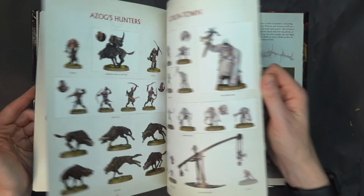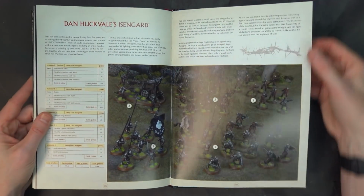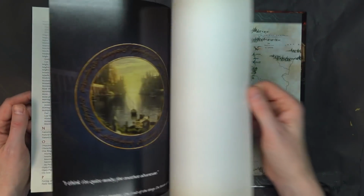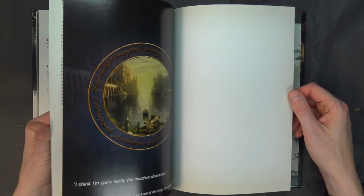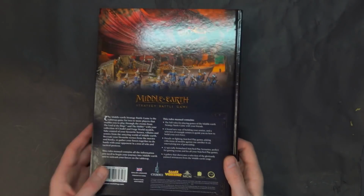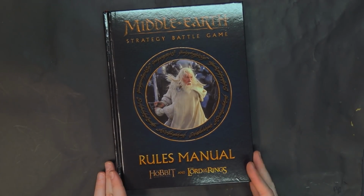They came out with the Hobbit movies and example armies from the various staff at Games Workshop. And then of course what's next, and an index, which is really nice to see, because sometimes it's just hard to find things, let's be honest. All right, so there's the rule book. Let's jump into the battle itself.